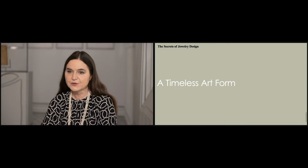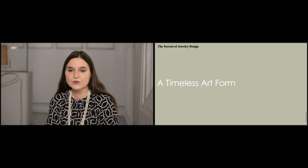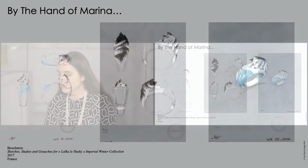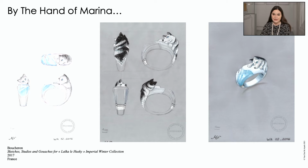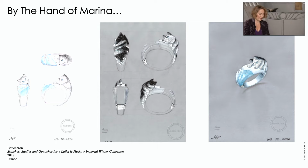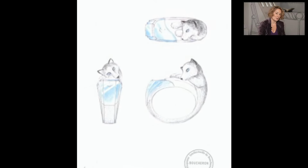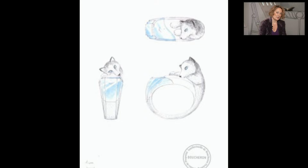We thought that it was good to show the timelessness and to sort of do what the French call boucler la boucle, that means buckling the buckle, to show the husky jewel and how the husky jewel came to life in Marina's hands. Yes, we would like to summarize all the steps of creation, and I present you this bracelet of a husky, a wolf dog, whose name is Laika, made for the winter collection of Boucheron.